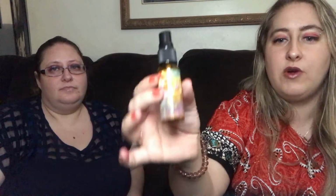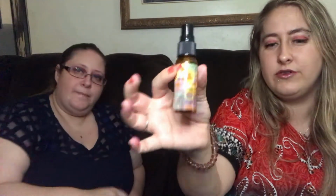For me, in the last video, I mentioned this Bombshell blowout spray. We didn't really think it smelled good anymore, so that was added to the declutter list. And I told you guys about the cake lotion that I finished. Sometimes I will actually cut them open, but I didn't do it, just so you know. And you call me cheap? No, I'm the cheap one here.